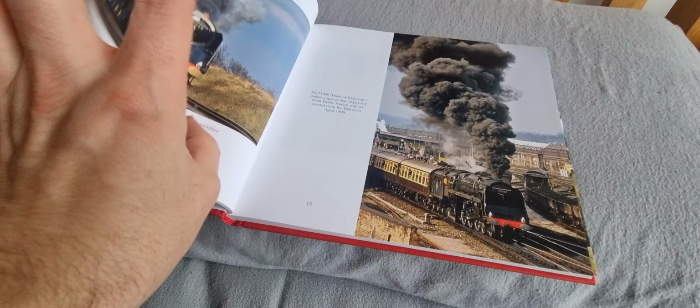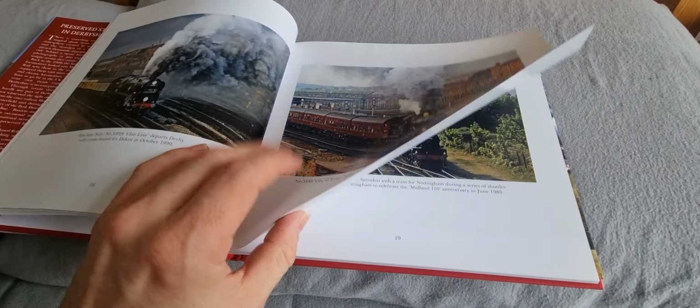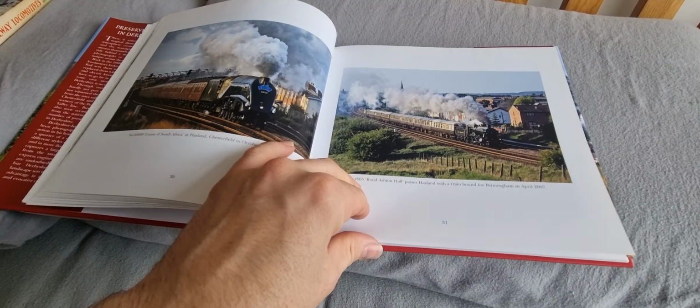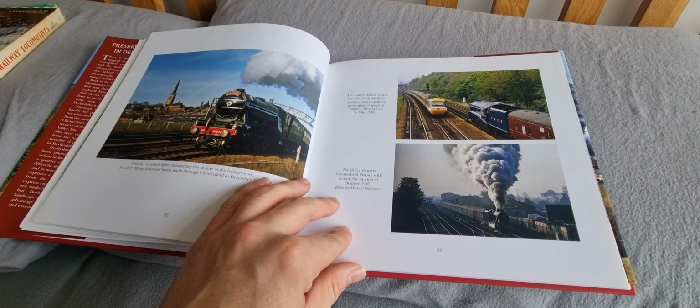And basically it does tell you, well, it goes through all locomotives throughout all the years, different locations, the Duchess of Sutherland, castle classes, and so on and so forth. It's a really nice read. In South Africa, Black 5, and so on and so forth. So it just keeps going.